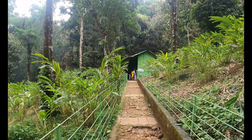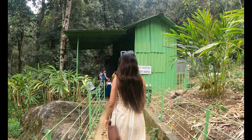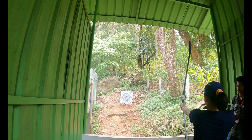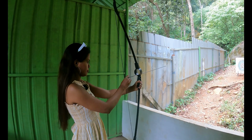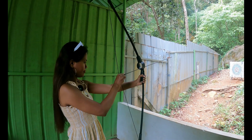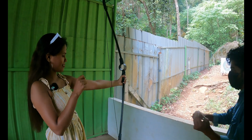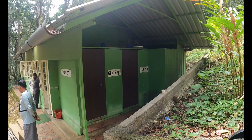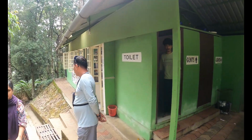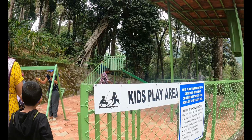So there is one more activity known as rifle shooting. Let's see how it is. Included in your main ticket, but for that shooting you have to pay extra. Inside the eco park there is a washroom, there is a restaurant for food, and there is a kids play area as well.